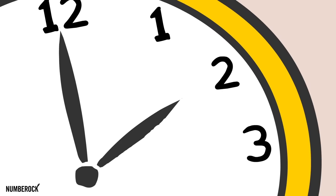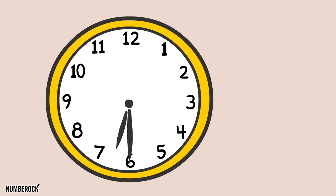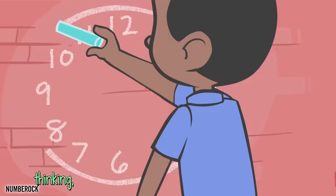The long minute hand represents the minutes go by. It's easy to tell time, and you'll soon see why. Each number on the clock has 5 minutes in it. If you skip count by 5, you'll tell the time like it is. After an hour of playing, I took my sidewalk chalk, thinking wouldn't it be fun to draw the time on a clock.